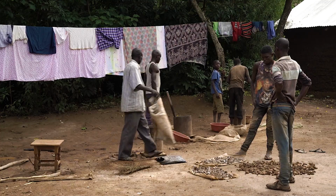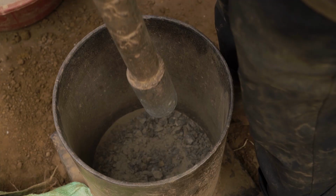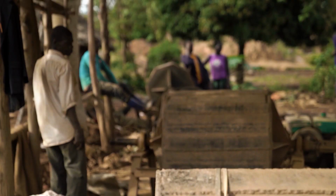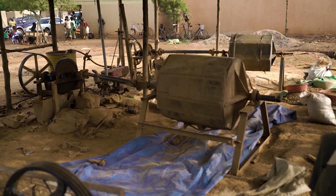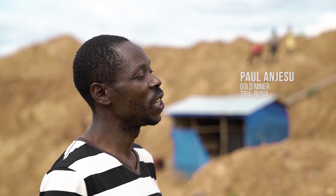Formerly, we used to use mattocks and mortars for breaking, cracking these stones. And in the process, we use mercury for collecting the gold. But nowadays, we still use those mattocks and mortars and also ball mills. But still in the same process, we are continuing using mercury.